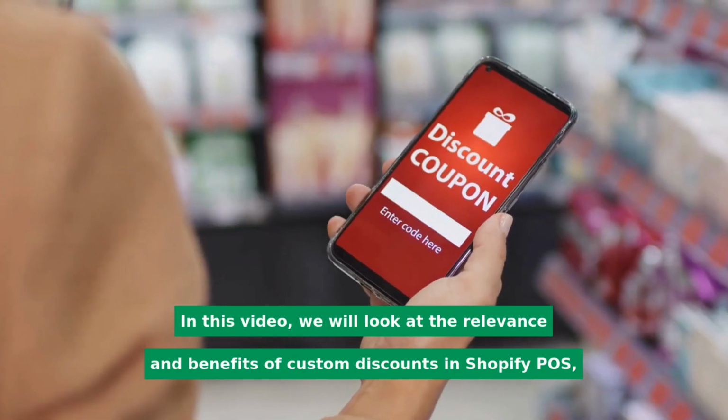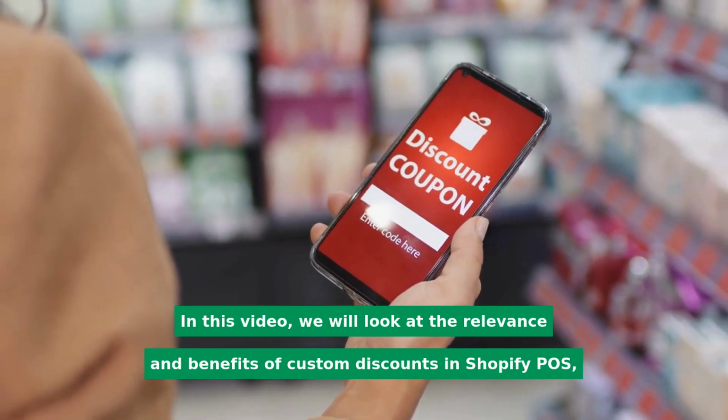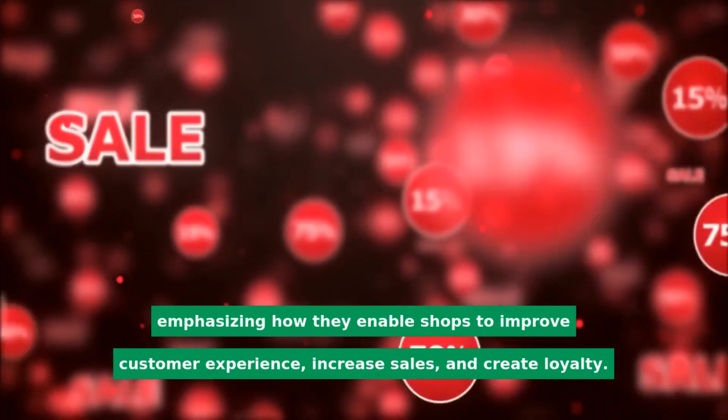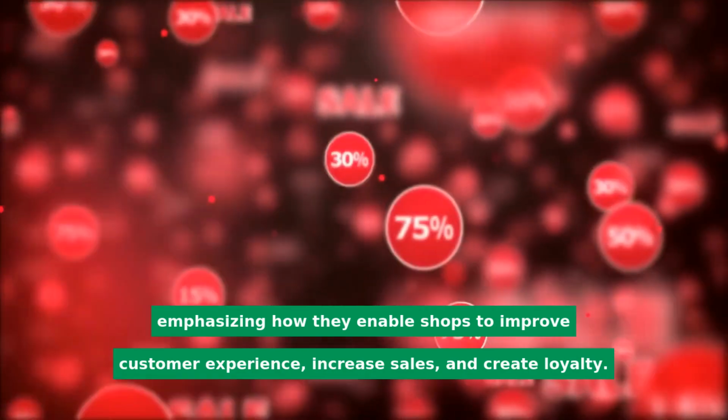In this video, we will look at the relevance and benefits of custom discounts in Shopify POS, emphasizing how they enable shops to improve customer experience, increase sales, and create loyalty.